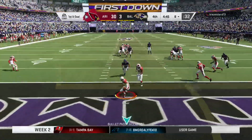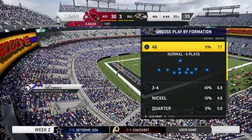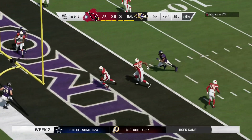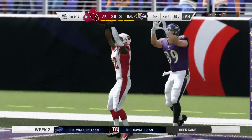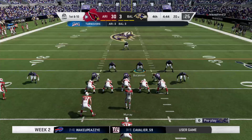And it'll be intercepted. Buda Baker with a pick. And a big turnover there as his guys will get the football back. Well, this defensive pressure has been constant all game long. The pass rush, the coverage, they've all been excellent, and now they'll tack on an interception here as this one continues to slip just further and further out of hand.